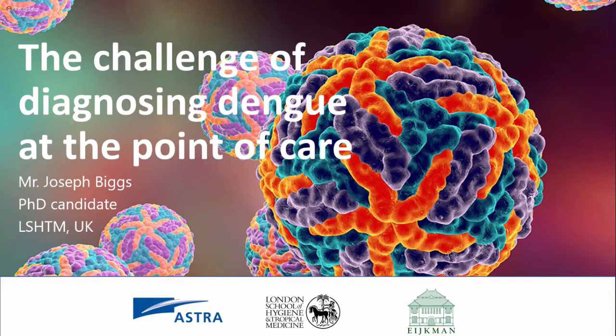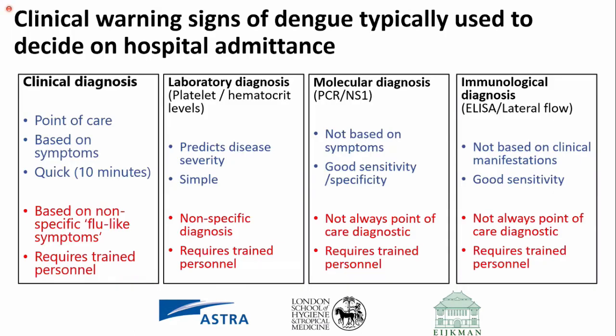There are a variety of different ways in which dengue can be diagnosed. The most common one is clinical diagnosis. As Martin was mentioning, the WHO has a series of criteria that can be used at the point of care in which people can be assigned as probable, suspected or confirmed dengue cases. In addition, we have traditional laboratory tests, which include looking at platelet levels and hematocrit levels, mainly used to predict disease severity.